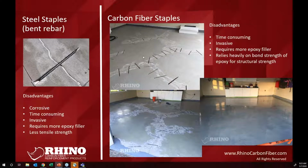Carbon fiber staples are the other thing that's really, really popular. For a long time, carbon fiber staples were pretty awesome. We used to use them. We have them with our Rhino, but we don't use them very often.